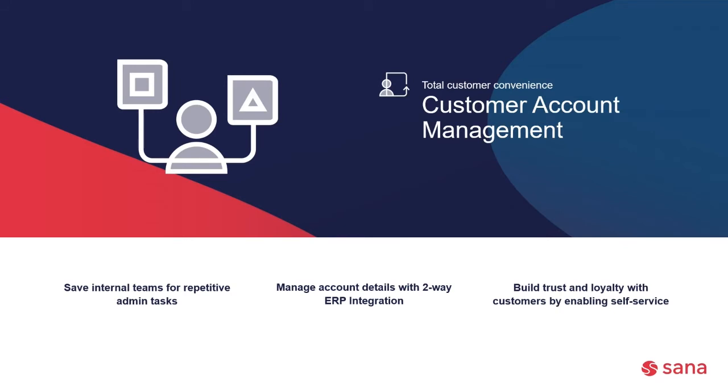Customer account management. The Sana Commerce Portal really does put the power into the customer's hands, and saves the internal teams from handling all of those tasks themselves. From the web store, your customer can manage their account details like billing and shipping information, regardless of whether they have an individual customer profile or a business profile.